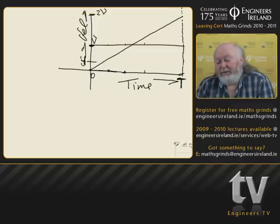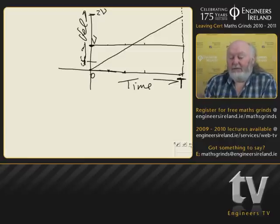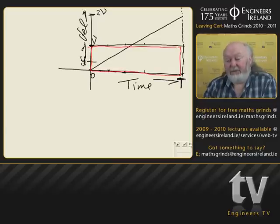So what have we got? We've got two shapes here. We've got a rectangle and we've got a triangle. The rectangle is between the two vertical lines, the y-axis and at time equal to t, and the x-axis and the v. So I'll just give you a rough outline of that. There's a rectangle and we have a triangle.